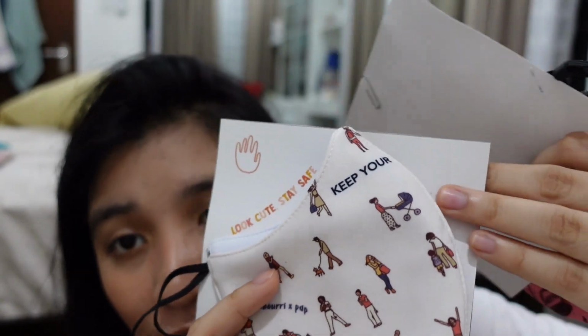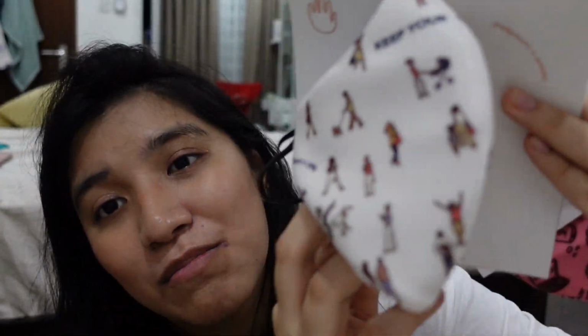And yun, gusto ko din yung concept na sila yung gumagawa ng mask, pero may mga artists din na nagtutulungan with the mask. So, I really love it. At lalo na to, hindi ko pa siya nagagamit, pero I really love it. Ayan o, keep your distance mask.